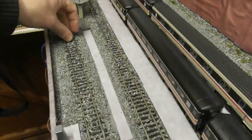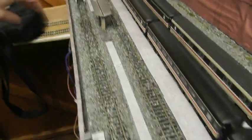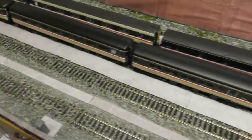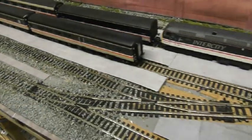I've moved the locomotive out the way now so I can get the ballast glued in. I'll get that done. That'll take about a week because of the weather conditions at the moment to dry. And we'll then have a look at it afterwards and just see what's happened.